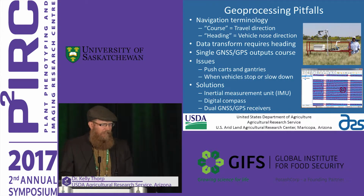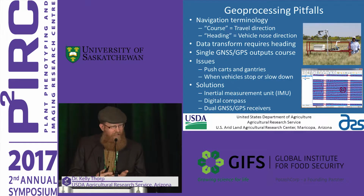Some pitfalls on this geoprocessing strategy. In terms of navigation, there are two terms that it's important to understand the difference between. Course, which is the travel direction of the vehicle, and heading, which is defined as the direction that the front of the vehicle, the nose of the vehicle, is pointing. So you can get course from GPS receivers. GPS receivers will output course. That's of course the travel direction, and it's calculated from a history of recorded points. But in order to do the data transformation that I mentioned, you need heading. That's the measurement that's actually needed.